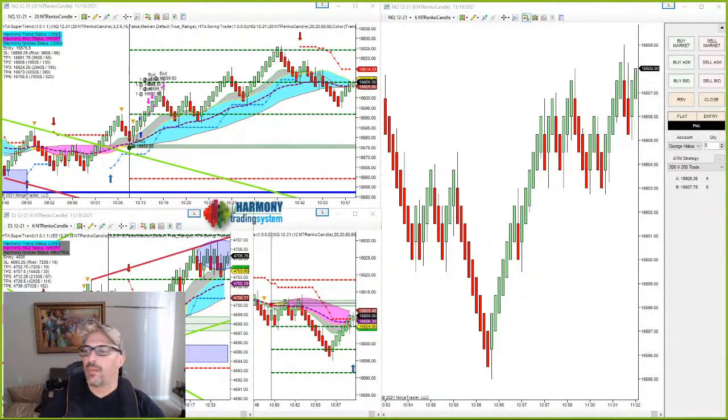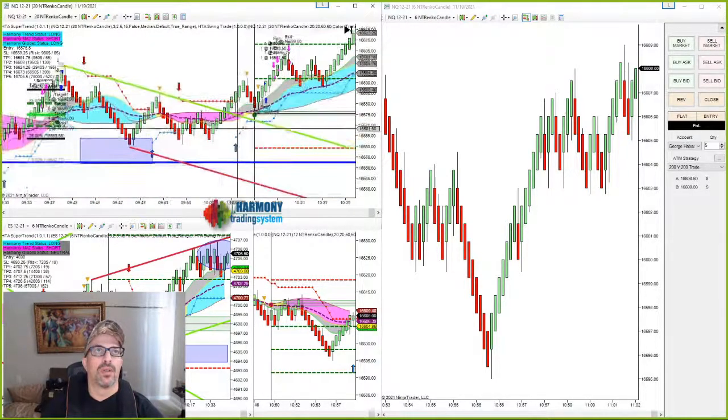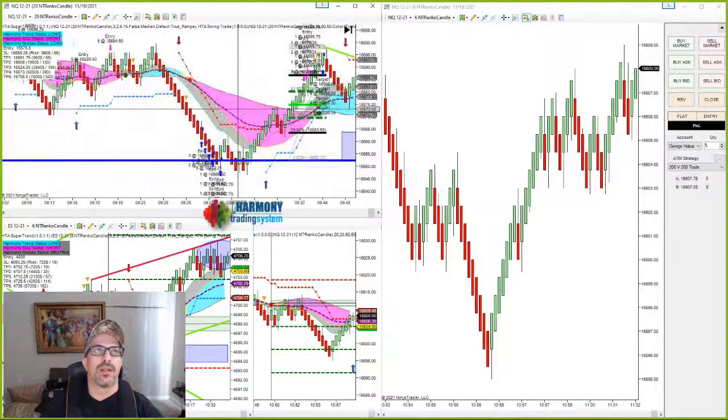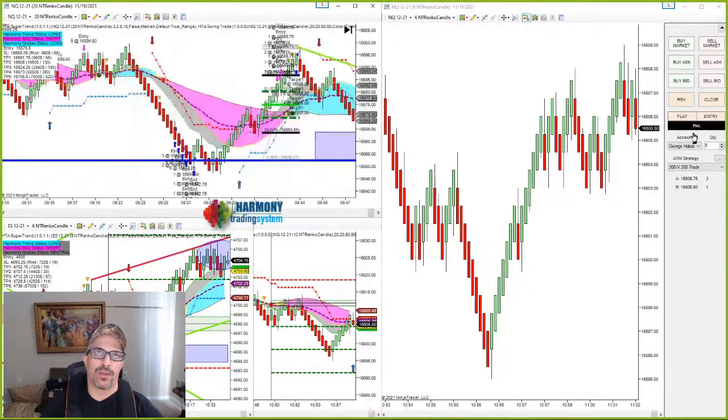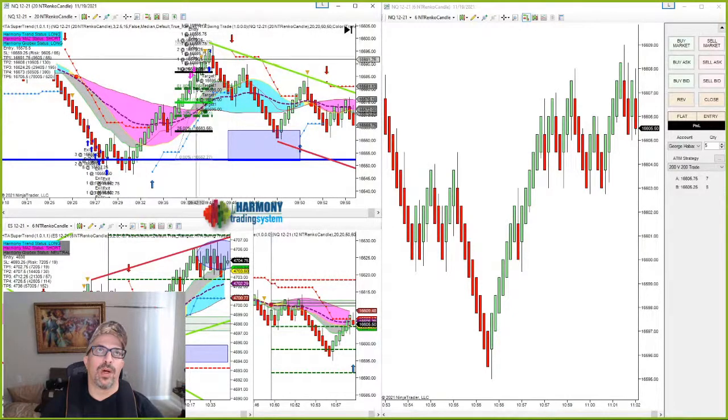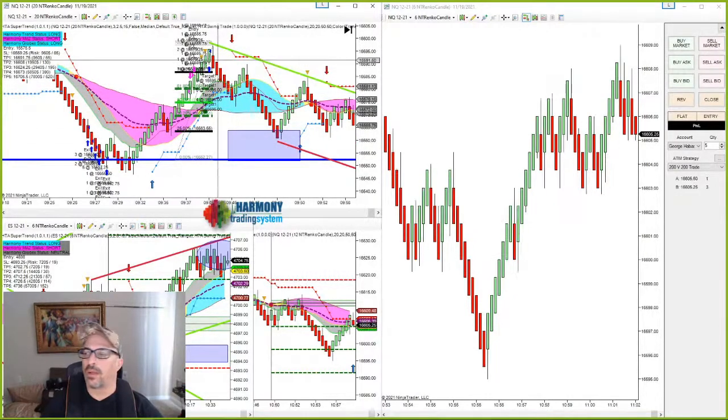All right, guys. So that's it for me. We had overall not too bad of a session. Some winners, some losers. The big trade was this right here, short, short, short into that rotation lower. Tried to hold on and push for a lower price. It got stopped out on the end with that one candle.